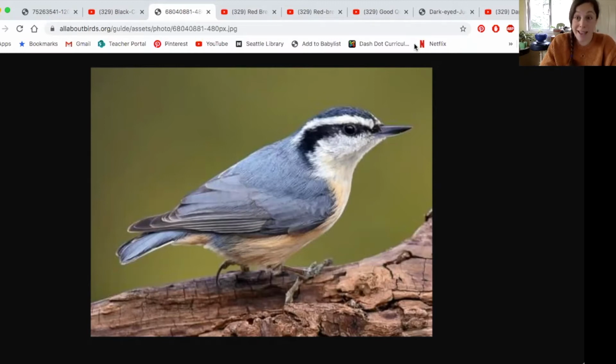And by the way, this bird's called a nuthatch. Like a nut is hatching, a nuthatch. How can you tell the nuthatch's face apart from the chickadee's face? Tell me a few things you notice that are a little different.